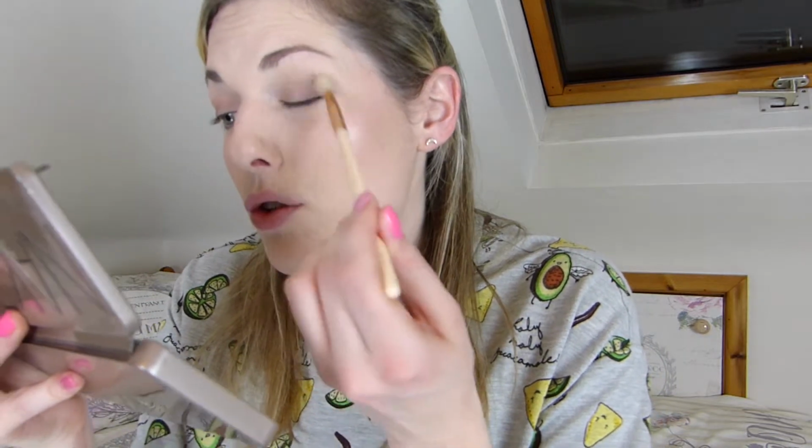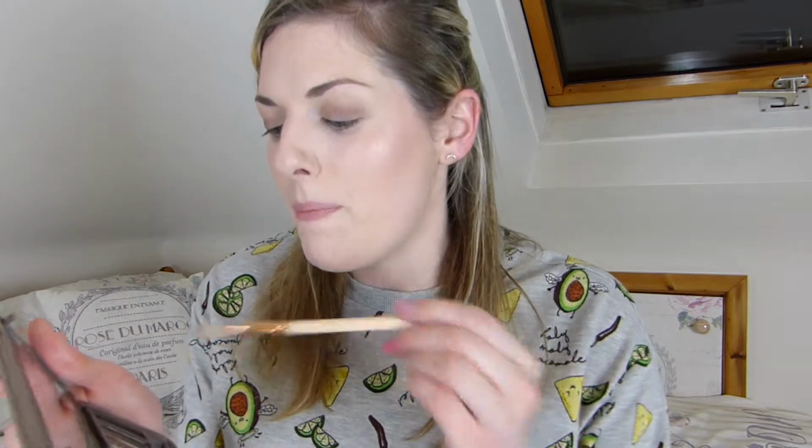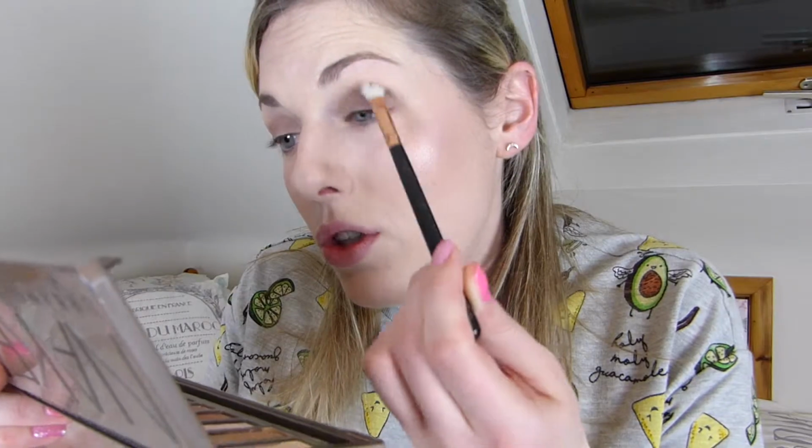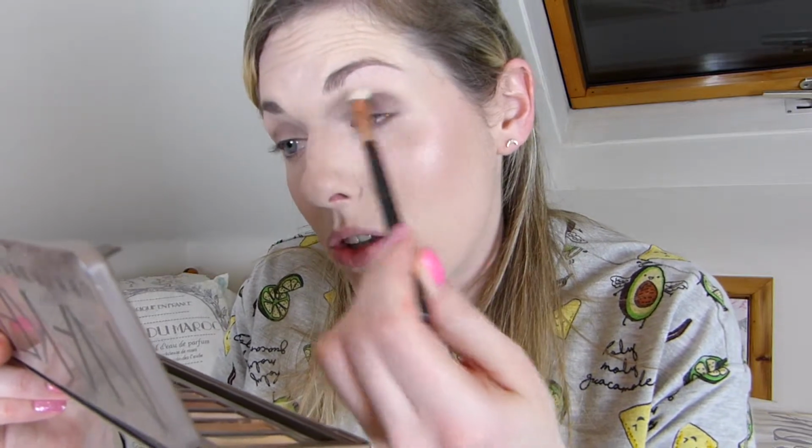What I would say is if you do want to focus the darker colours and make it more of a smoky eye, go in with a smaller, more precise brush. But today I'm just sort of blowing it all out, just to really focus it on the outer part of the lid and up into the crease.